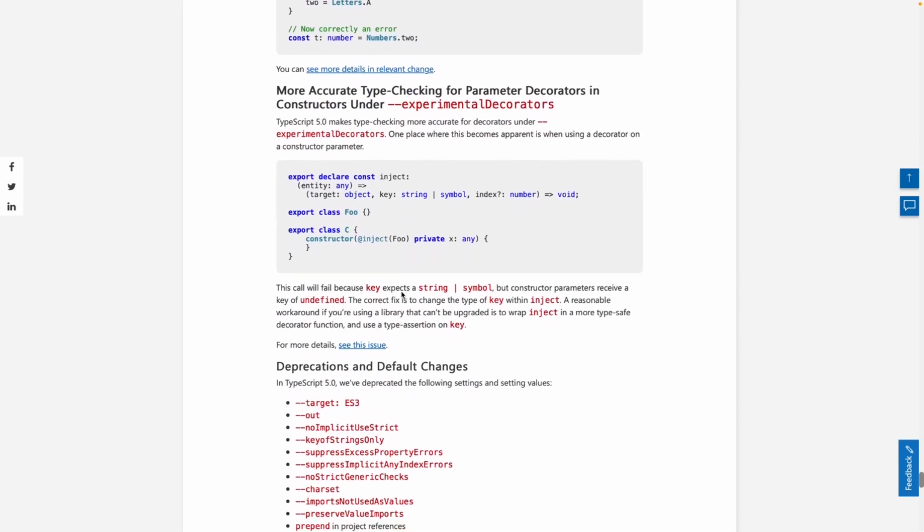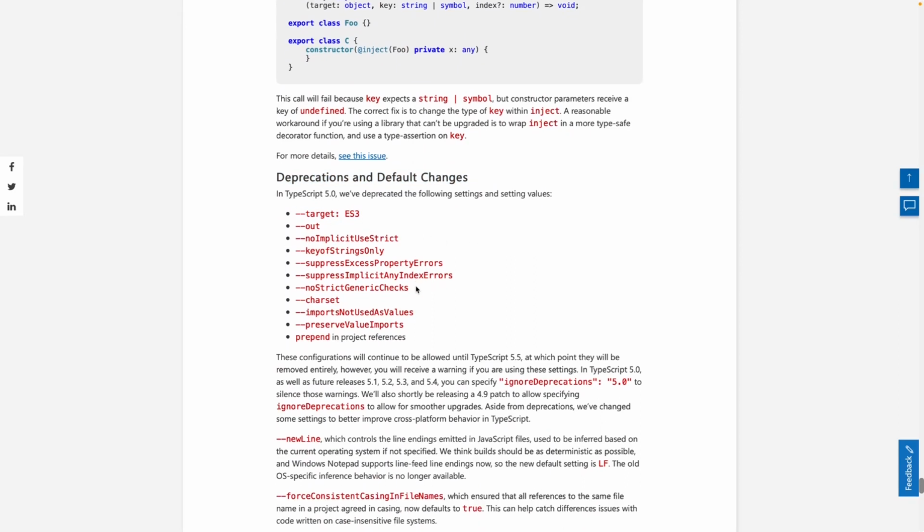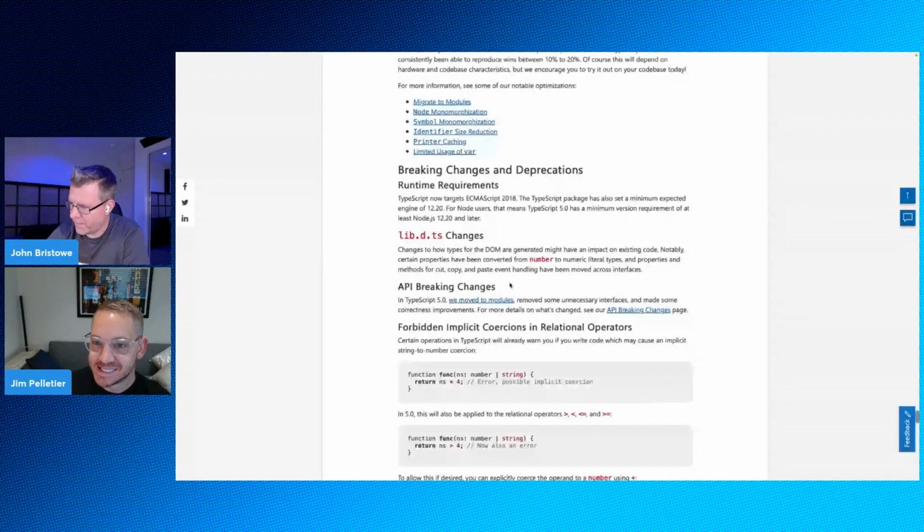Yeah. Okay. What else? Oh, deprecations. Lovely. Finally, ES3. Yes. Okay. Yeah. Interesting. All right. So there you go. TypeScript 5.